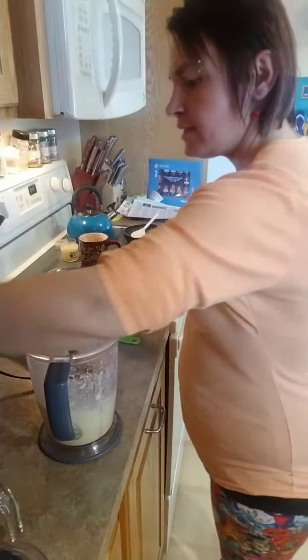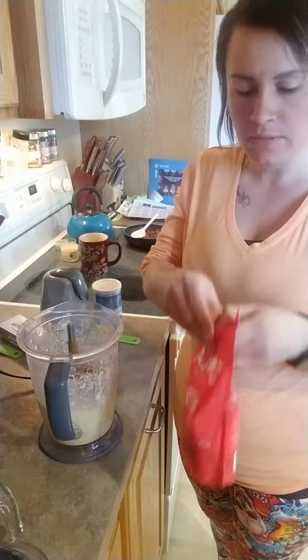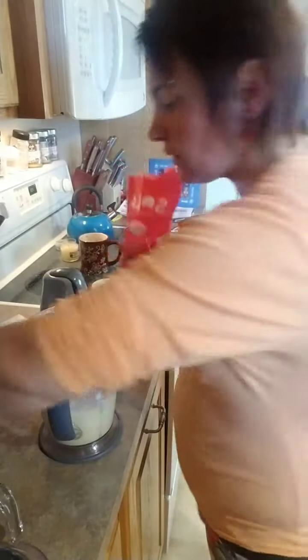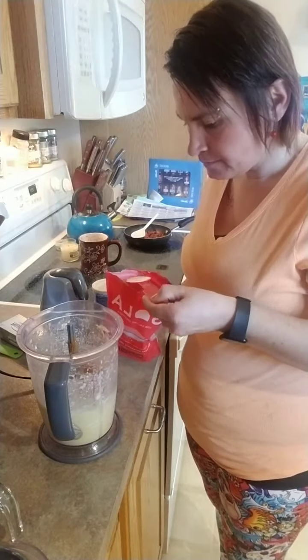And then another thing, it does not say to do, I'm going to do 1 tablespoon of 0 carb sweetener. Usually I get monk fruit sweetener, it is really good. I like monk fruit the best. So I'm just going to do 1 tablespoon.